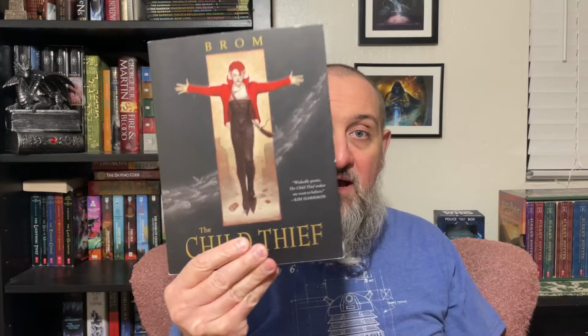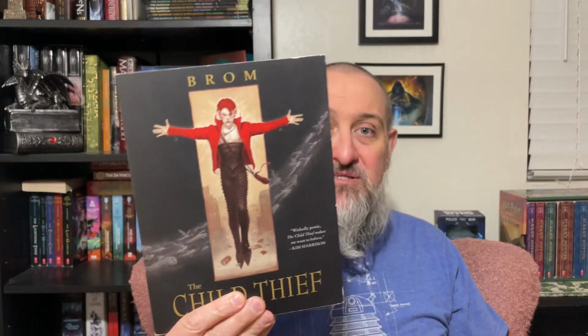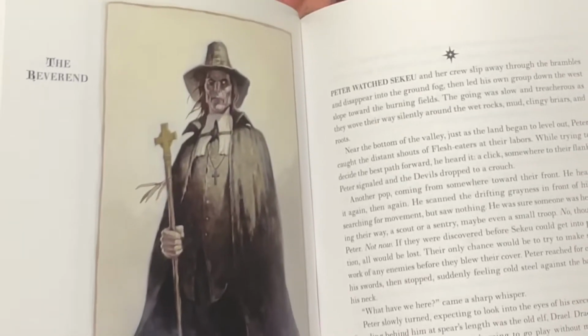And finally, I got The Child Thief by Brahm. This is a dark fairy tale retelling of Peter Pan. And I've seen it mentioned quite a bit on BookTube lately, and I've been meaning to pick it up. And Brahm does all his own illustrations, actually. So not only is he the author, but he's also the illustrator.